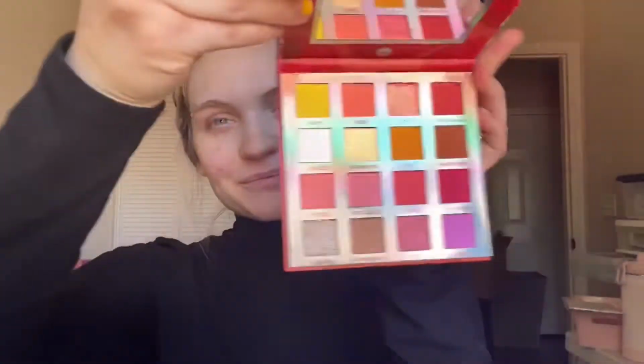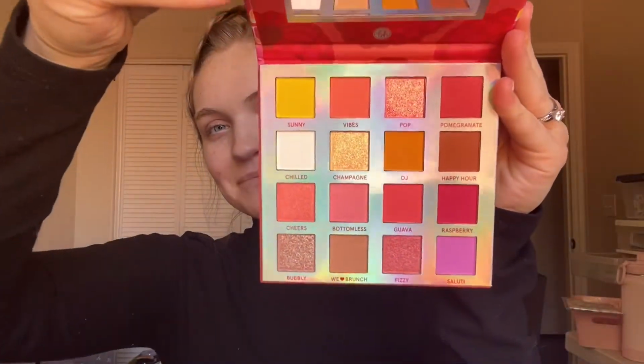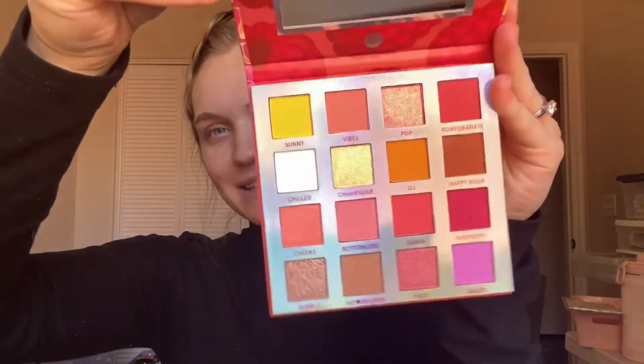But this palette is beautiful. So this is the palette. It's absolutely insane. It's definitely me, like these are my colors. So I'm very excited to play with this.